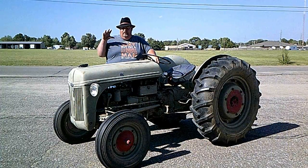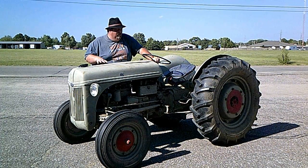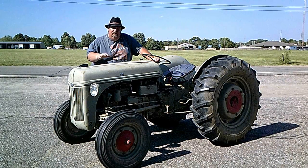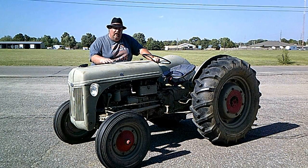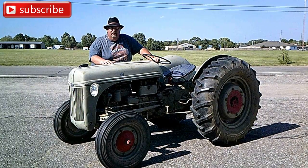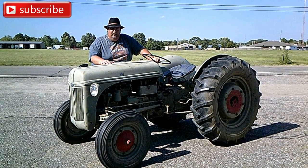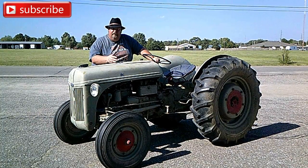So guys, you kind of already know a little bit about these tractors. I'm sure by now you know that the 9N series started production in 39. The 2N started in 42, and the 8N started in 48. And the 8N went all the way to 52.